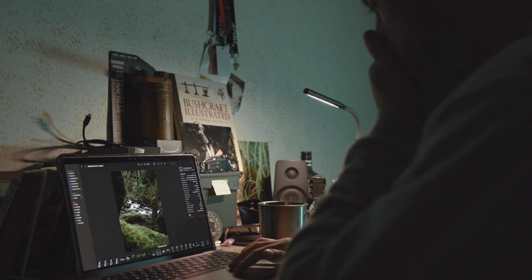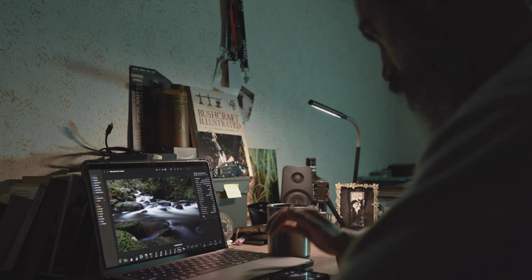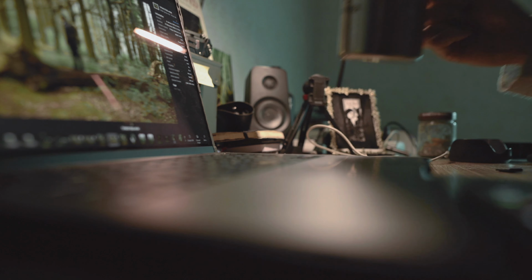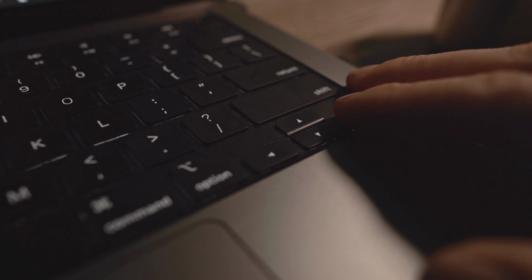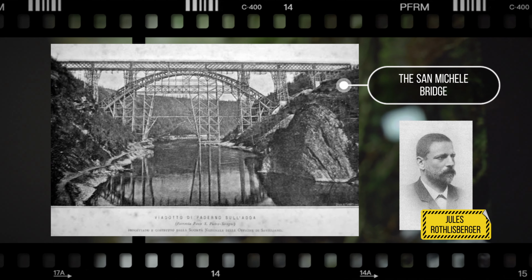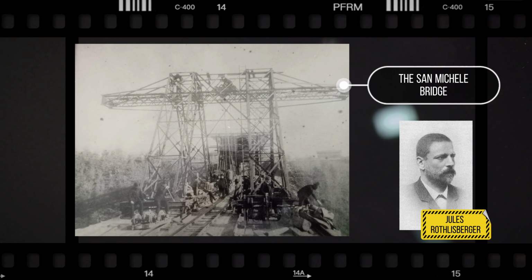Today, I'm gonna explore a beautiful wild area not so far away from where I live. Humans have built two big structures during the 1800s, and I want to talk about them a little bit to give you more context. The Sami-Kele Bridge is a multi-level rail and road truss arch bridge across the Adda River.